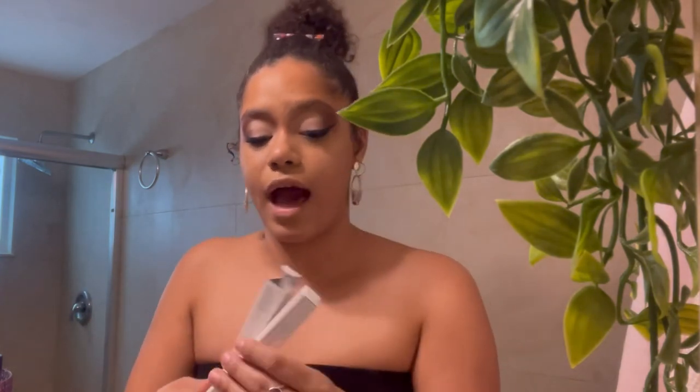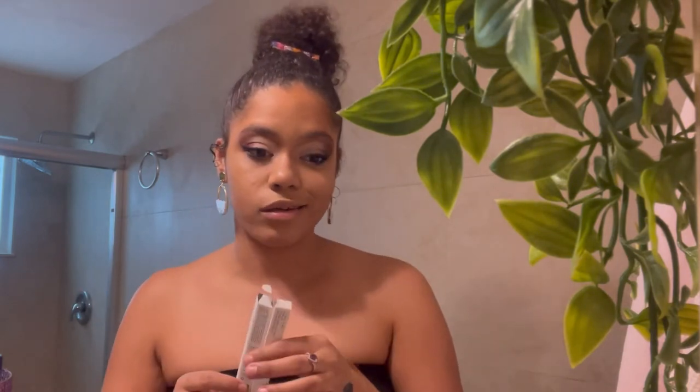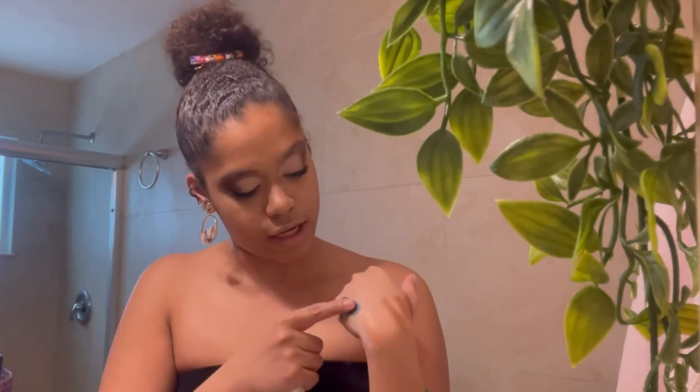I'd rate the liquid eyeliner pen 10 out of 10. I'd rate the Kohl eyeliner an 8 out of 10. And I'd rate the liquid eyeshadow a 9 out of 10 because literally it stayed on like crazy. So that's good. And I rate the eyeshadow so far a 9 out of 10. I really, really like this palette. Let's move on to the face.